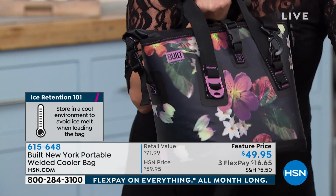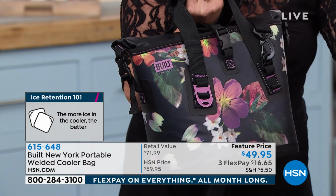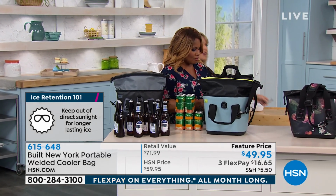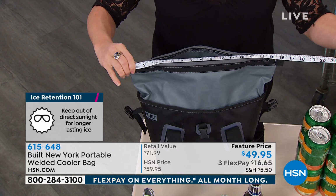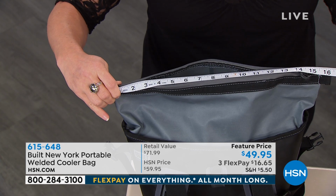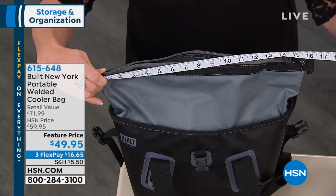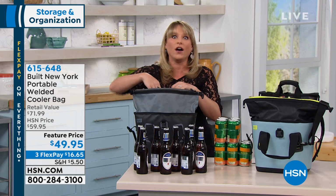Oh, how cute. If you take this to the beach and you have a couple of long necks, or maybe the old-fashioned sodas in glass bottles, you'll be able to open them. Then I'm going to take you to the wide mouth opening, because with one of the brands out there, the biggest complaint is that it's hard to get in and out of. It has a tiny little opening, and you pay $200, you want to be able to get in and out of them. We're talking a full 14 inches, as you can see. We made it wide mouth so that if you want to fill it with your ice bags, you don't need a funnel.